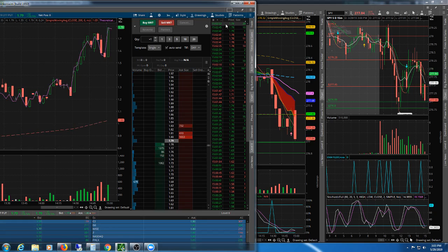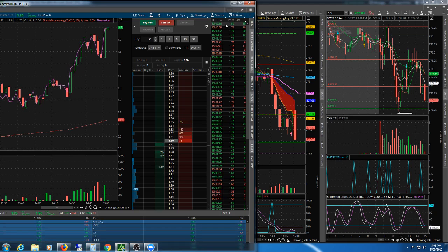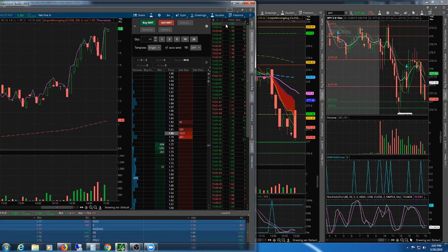Remember, if we lose this level, my target for the second one would be that 276.80, which is not the low of day, but it's the low of the body. The bodies for those low of day candles. There's a 180 print right there. Doesn't mean that mine would have sold, but we did get some 180 prints.